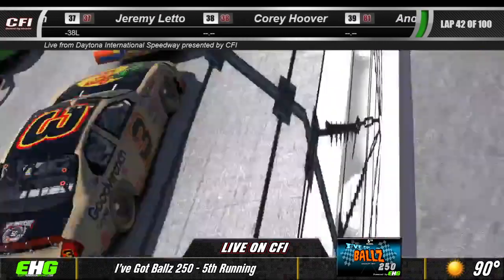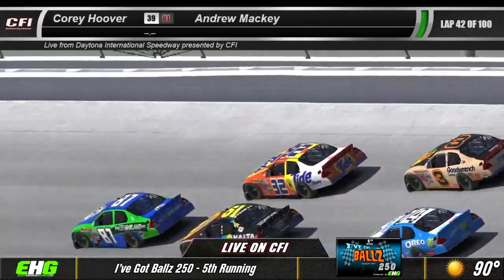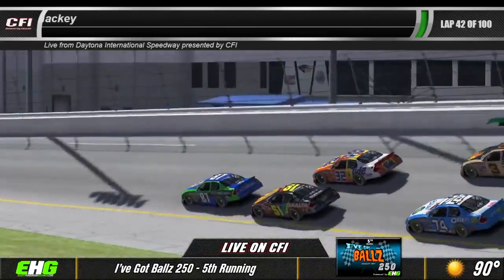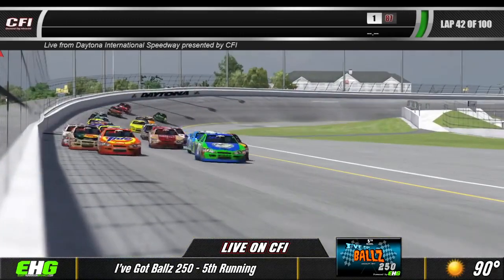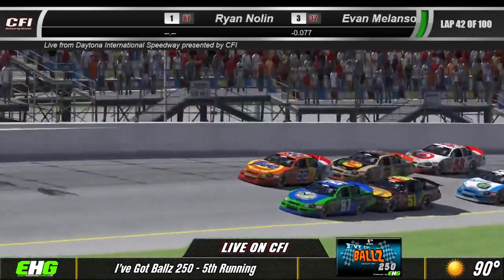And as they go into 3 and 4, Corey, you're an experienced driver out here, especially over on the ovals. What would your strategy be if you were to be racing right now? You've got a clean car, you're up in the top 10, do you drop back, do you stay where you are, do you go to the front, what do you do?